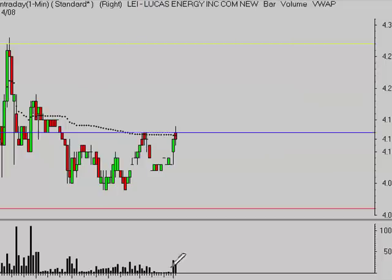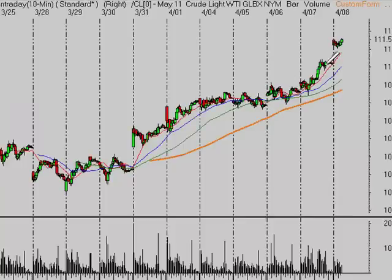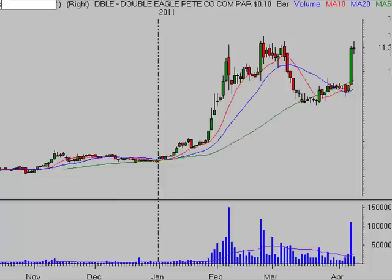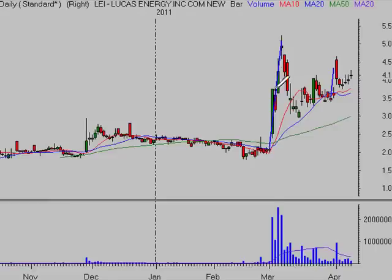Let me show you my reasoning for this. Oil's been strong, and oil is actually strengthening right now. If you take a look at a 1 minute chart, we back that up to a 10 minute chart here over the last few days, and you can see oil's in this uptrend, and the daily time frame obviously is as well. Some of the other small oil and gas plays have been strong, like DBLE. Really got going yesterday. ROYL, I'm in some of this one, but it's kind of a choppy stock. But Royal, you can see these stocks, they get going real strong here when oil gets going. And LEI has had a couple of big runs this year so far.